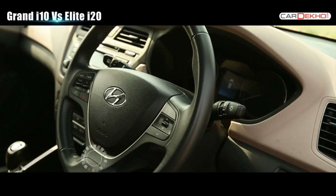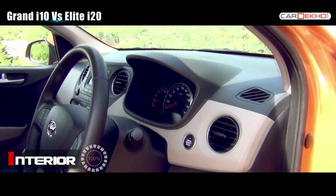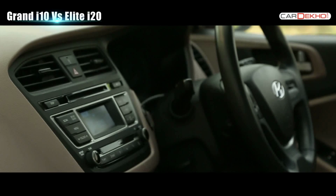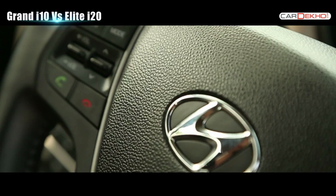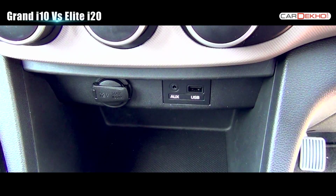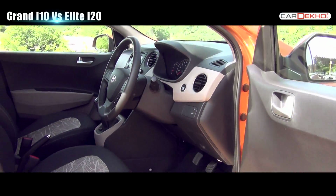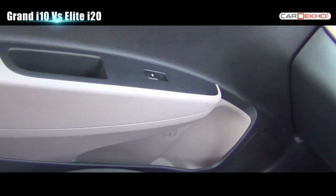The interior on both the cars are very similar. Dashboards are finished in a similar black and beige combo. Chrome has been used for highlighting the AC vents on both the cars. The Elite i20 feels slightly more plush though. Both cars get a leather-wrapped steering wheel with integrated controls, an inbuilt music system with Bluetooth, USB and aux inputs, a chilled glove box, rear AC vents, etc. There are adequate storage spaces around the cabin of either cars to store those bottles and other knickknacks.